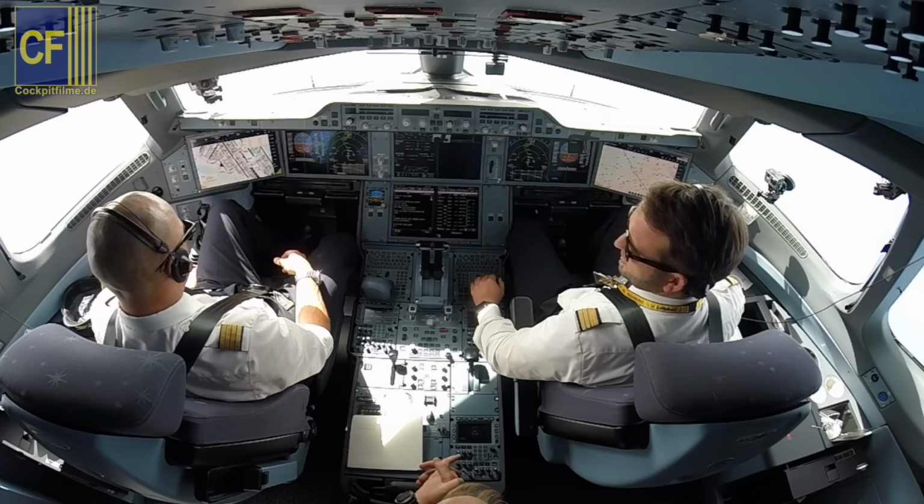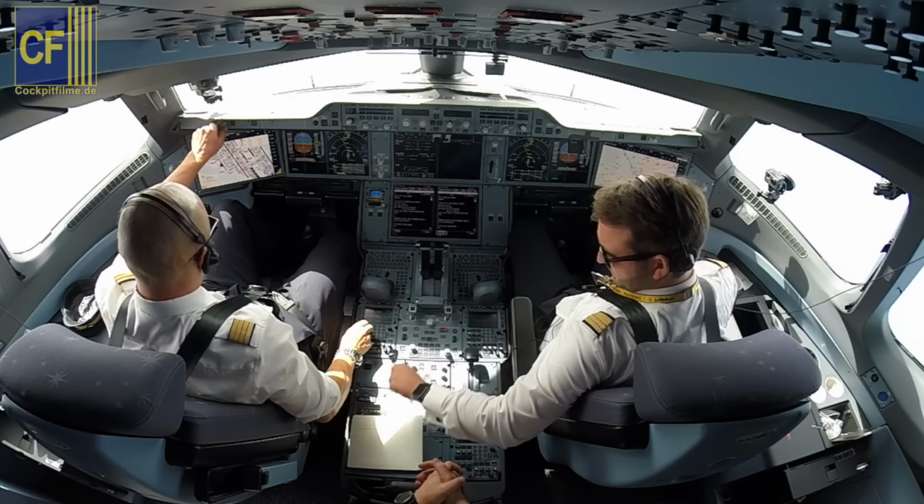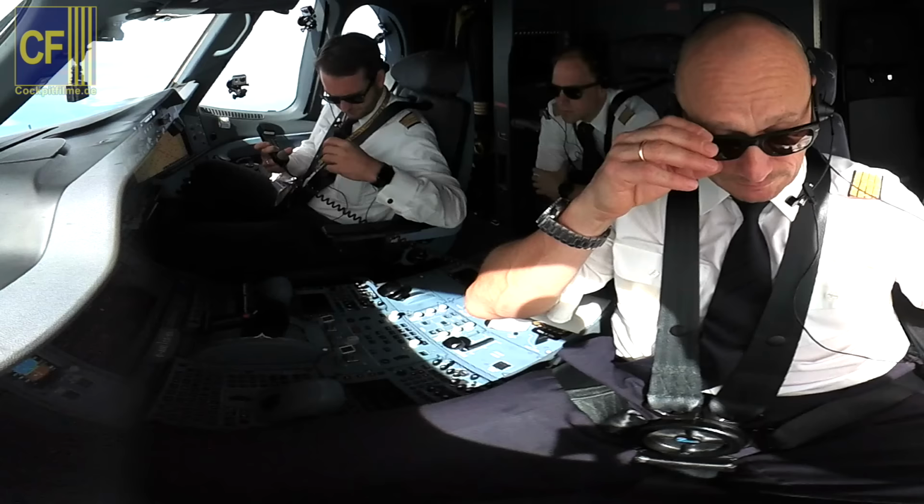Switch on the seatbelt signs. You have control. I have control. Seatbelts on? Seatbelts on. It's doing announcement.